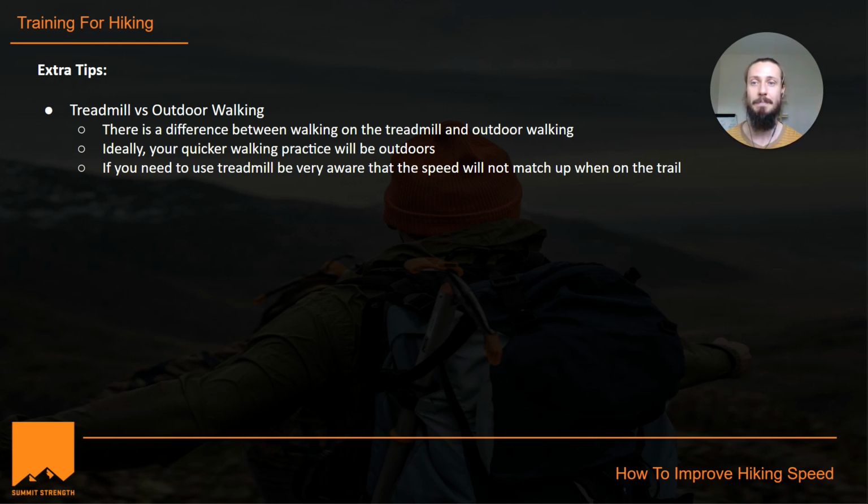It's just going to be a part of my plan. That's fine, but just please be aware that the speed that you have on the treadmill that's on the display is not going to match up for you on the trail. Meaning, if you need to be able to hike at 6 kilometers an hour or something like that as a random speed.